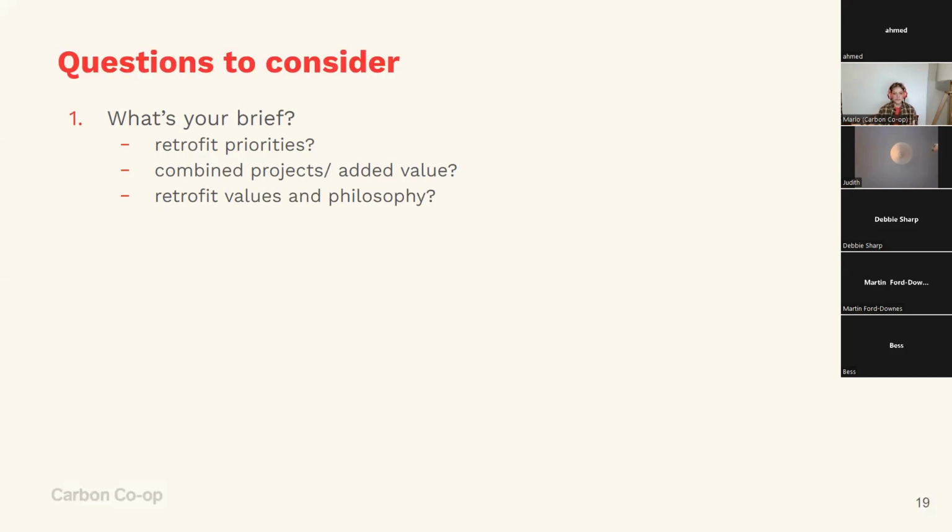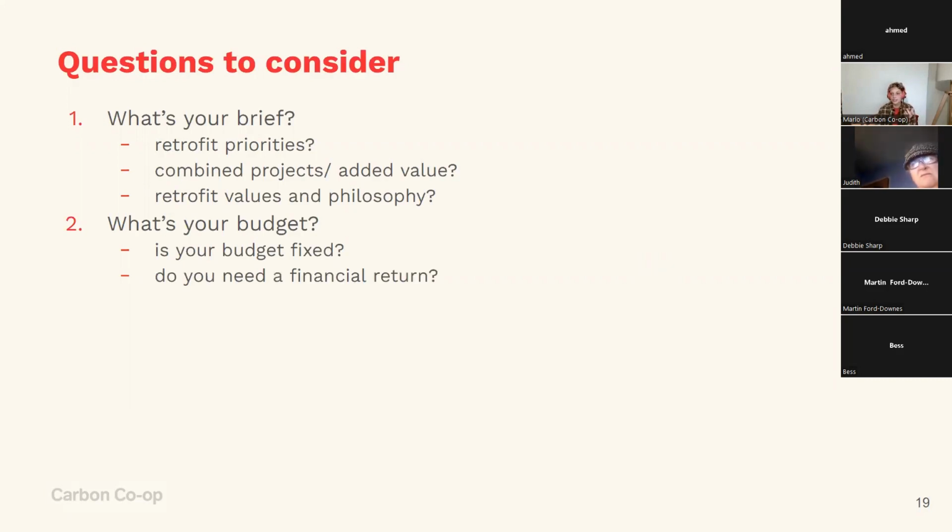There's lots of different ways of doing this work, but how do you want it to be done? What's your budget? How much can you spend on this work? Is it a fixed budget? Is it coming from savings or loans? Is it incremental and you're expecting savings to build up so you can pay for things over time? Do you need a financial return?